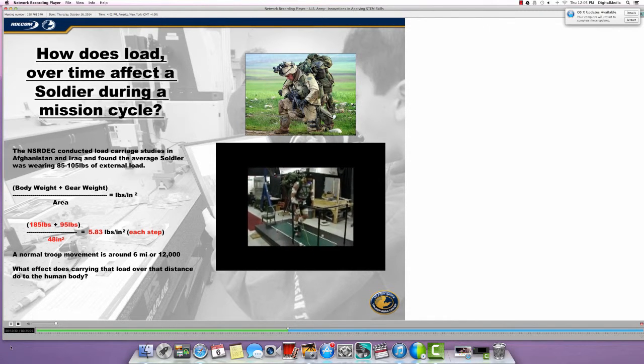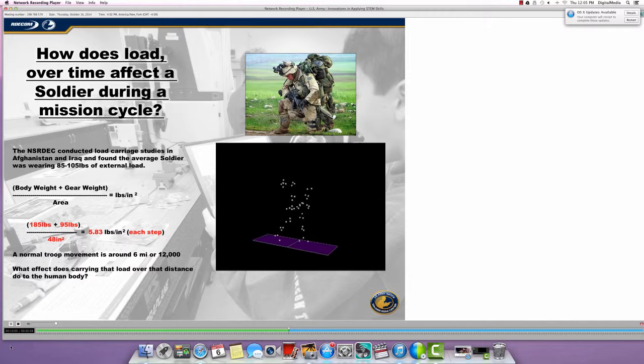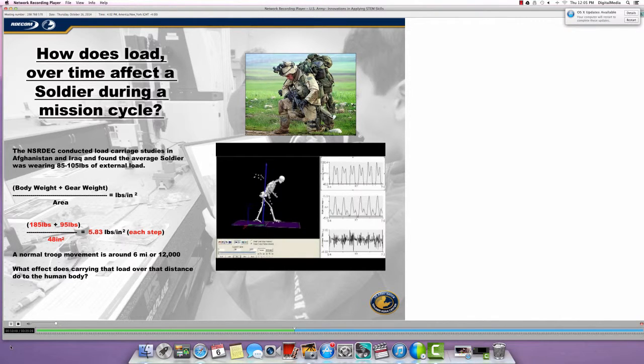We actually motion capture the soldier. And then what you'll see in a minute is we've ripped out the actual soldier. You'll see the motion capture of the individual soldier while they're walking with that load under them. And then you'll see how the skeleton and how the individual is compensating for that load over time. And that soldier actually has what we affectionately call the infantryman's lean, which means that the individual is leaning forward in order to counterbalance the amount of weight that's on the back.